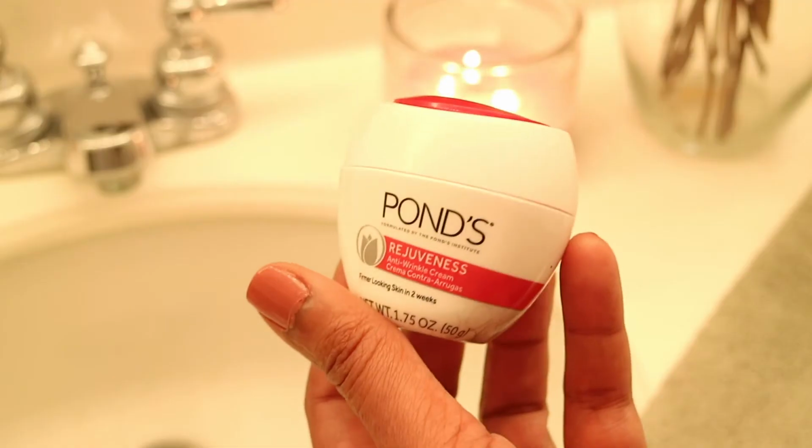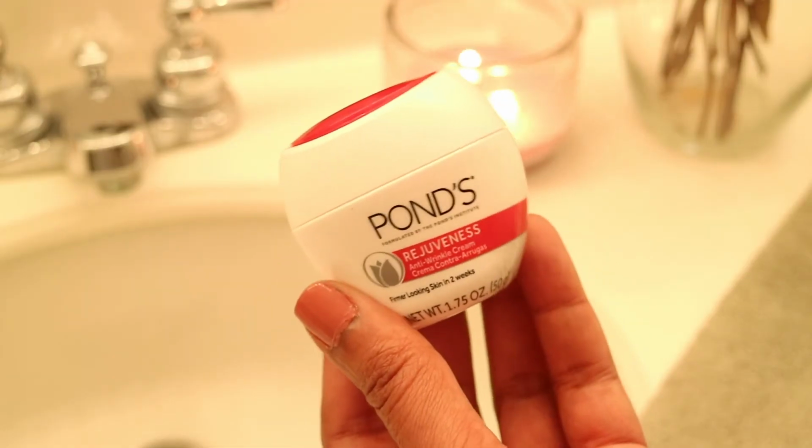Okay, so moving on to the skin creams. This Pond's Rejuveness Anti-Wrinkle Cream doesn't have any vitamin C, but it's a moisturizer that I've been using forever. I usually use it during the day, but I also use it now at night because, why not? I really love this cream, so I just like to dab a little bit on my skin and on my neck. And again, just continue to rub it in and swipe up.